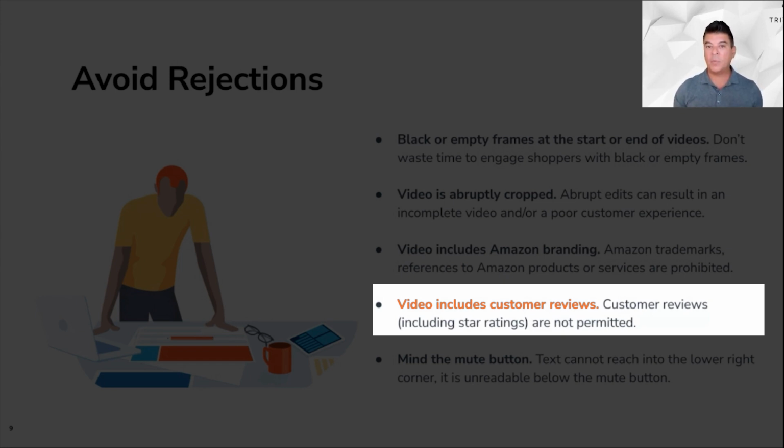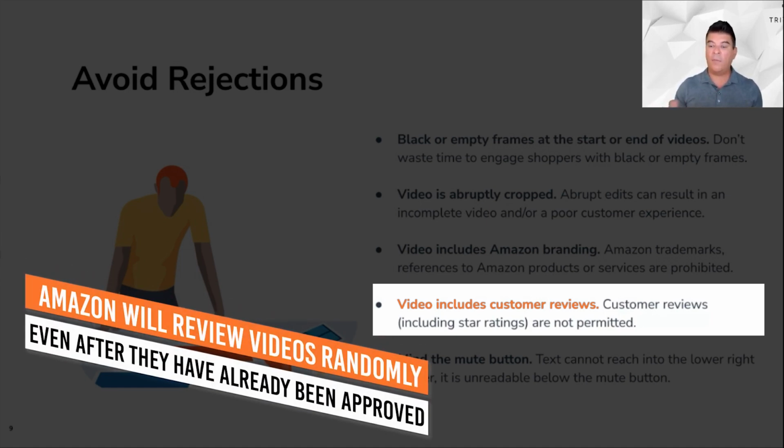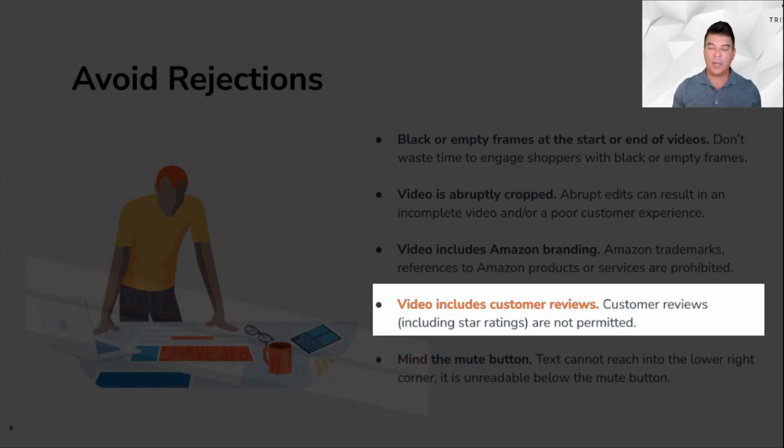This is something that happens with Amazon Video, especially. Even though it's approved at one point, they seem to be going through these review processes more and more. I have a client where every few months, it seems, a video that's been running for a very long time gets rejected. And then we have to go through and figure out what the new policy is. And a lot of times it's things like this, including customer reviews, any kind of star ratings or things like that. It gets caught because it's against the terms for the video ads.